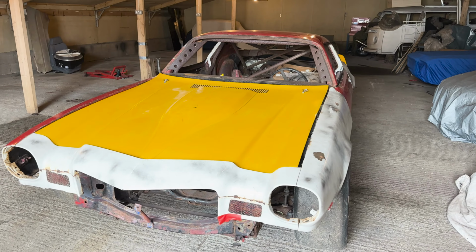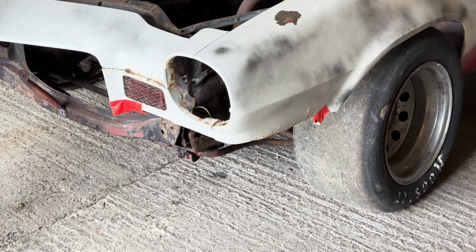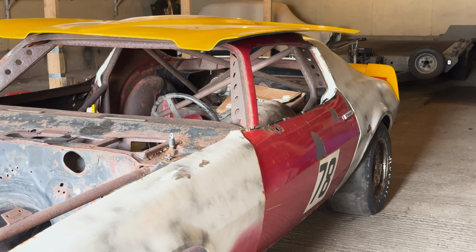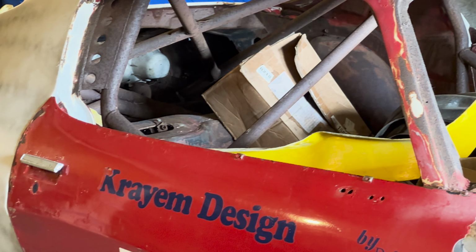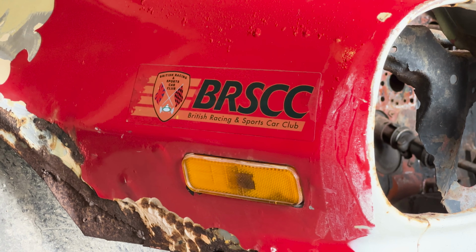What the team have bought is a second-generation Chevrolet Camaro produced by Chevrolet from 1970 to 1981. This particular Camaro has spent the majority of its life as a race car, with its most recent years being raced in the UK. As you can see, it's in a rough state, clearly showing the signs of its racing history and the wear and tear from years on the track. This car is now ready for a new chapter with Rock Up Racing.